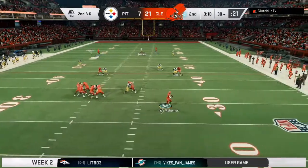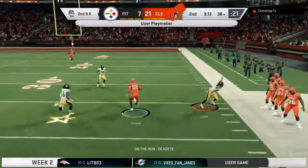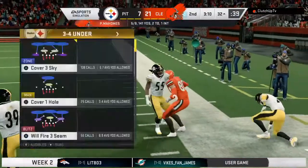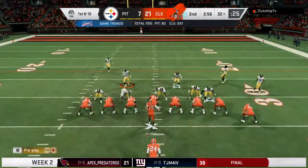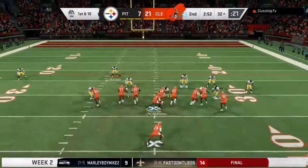From the 38, Mahomes. Flushed out right. And it's hauled in by Austin Hooper. And he takes this one down almost all the way to the 30. Good yardage after the catch as that play is good for 30 and a first. So the big play changes the complexion of things. Here's 1st and 10 just outside the 30.